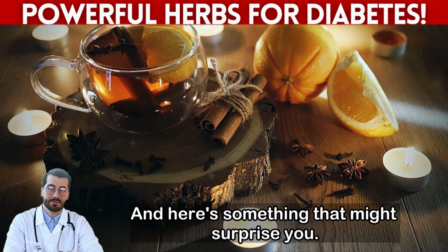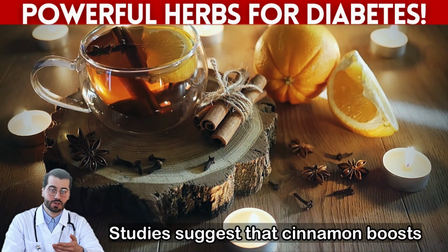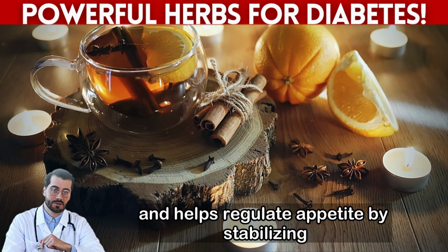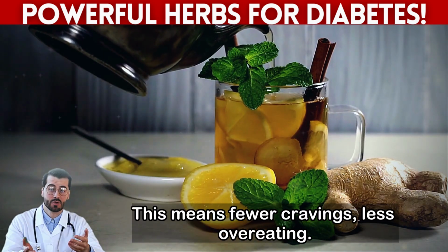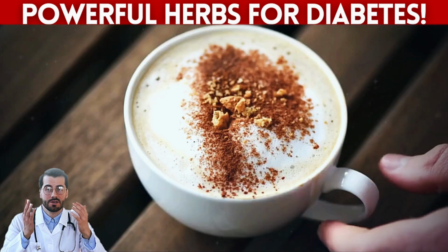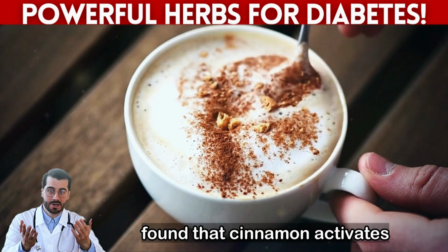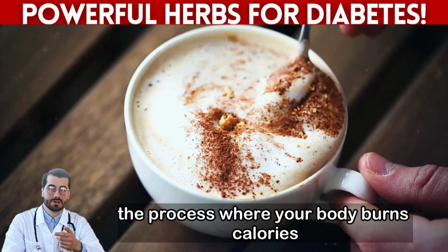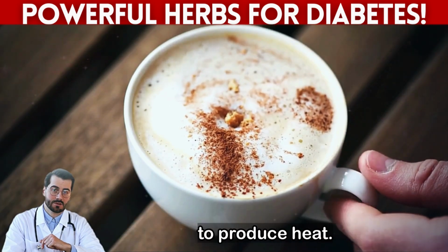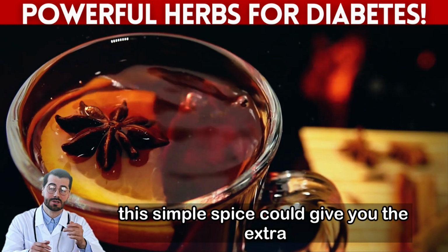And here's something that might surprise you. Cinnamon may even help with weight loss. Studies suggest that cinnamon boosts metabolism and helps regulate appetite by stabilizing blood sugar levels. This means fewer cravings, less overeating, and better control over your body weight. A study in the Journal of Nutritional Biochemistry found that cinnamon activates thermogenesis, the process where your body burns calories to produce heat. So if you've been struggling to lose weight, this simple spice could give you the extra push you need.